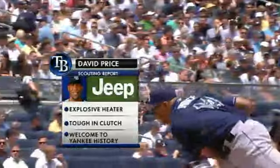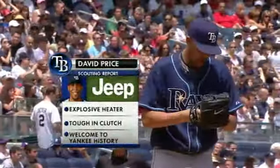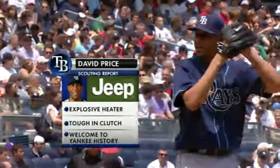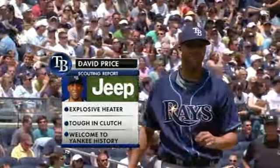Here's the Jeep pitcher scouting report on David Price. He's got an explosive heater. Upper 90s, effortless motion. I love this guy's mechanics, Michael. The ball just jumps out of his hands. Tough in the clutch. Opponents are only 2 for 20 versus him this year with runners in scoring position.